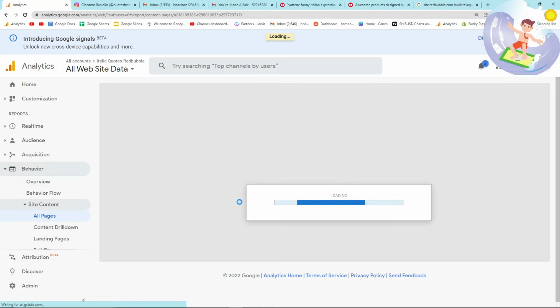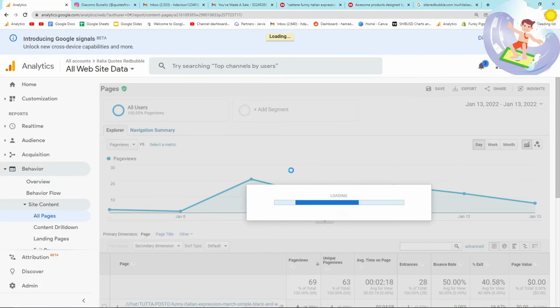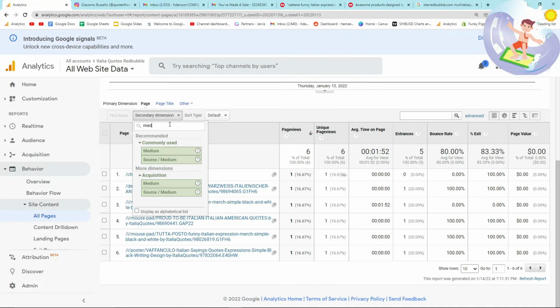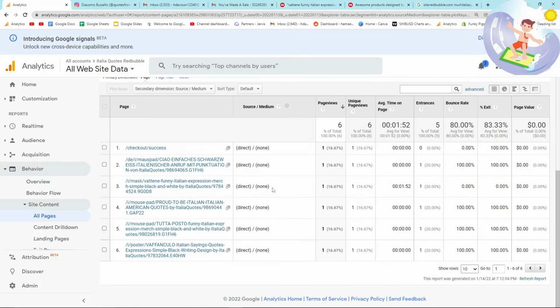So if I click on pages report and I go on yesterday, it wasn't yesterday, but it was in America, and because I set it up incorrectly, that basically is what happened. So if you click on secondary dimension here and type in medium, or whatever language your Google Analytics is in, and then this might not show me anything useful yet, it's going to say direct none.